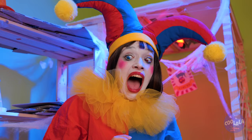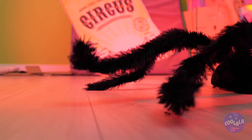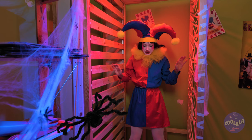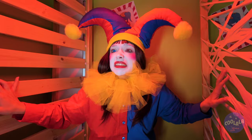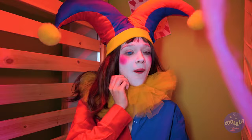Wait, I think it's trying to say hello! Oh no, sorry, it's just hungry. Well, at least you're in one piece. Uh-oh, it's breaking out of the web! We're trapped! Oh, how will we get out? Oh, the web is just too strong! Quick! Blow up a balloon!